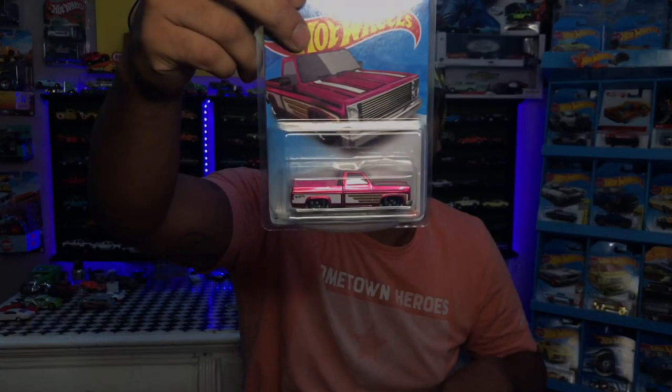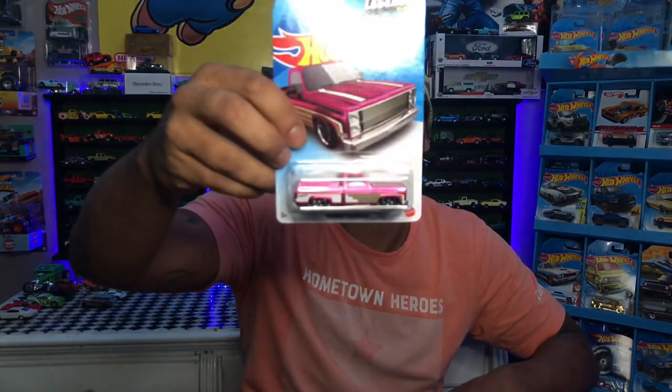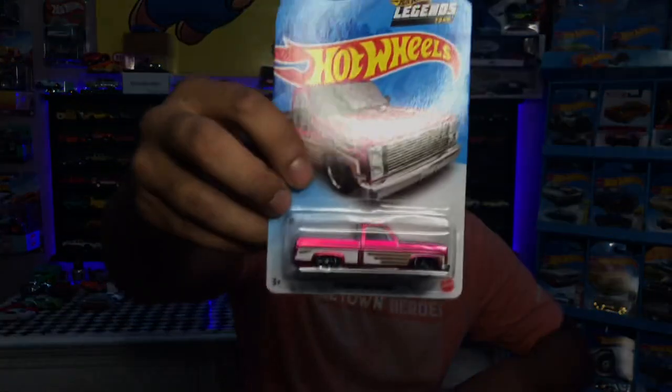Oh my gosh, I love it. Let me take it out of the pack for y'all. Is the pack different from the rest? It's a Hot Wheels one. The only ones that come like this are the ones I get straight from Hot Wheels. All the other ones I ordered from my site. So yeah, that's pretty cool. This one is from 2020.